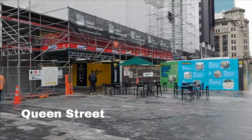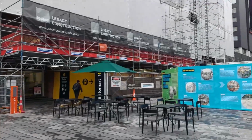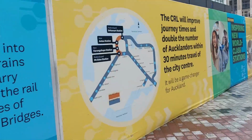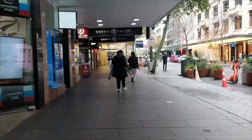There's a lot of construction. This is Britomart, which they've been doing for how many years? Years and years anyway, still not finished. I'm sure it'll be worth it one day.